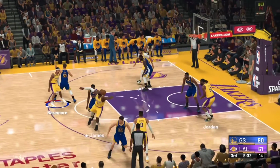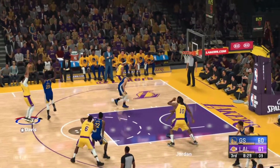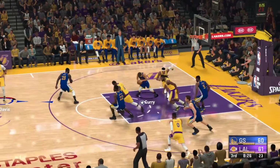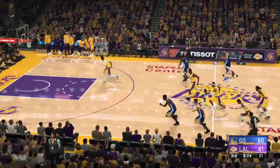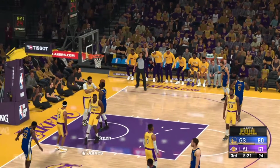Davis kicks it to Bazemore. Shoots over Curry. And here's Davis for three. The Warriors pull it in. Following this one, they get to host the Cavaliers. And that's the first game in a string of 3 straight at home.